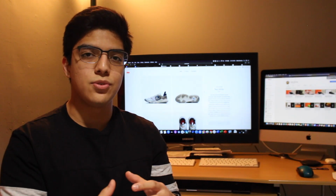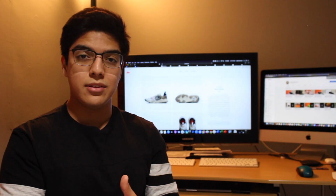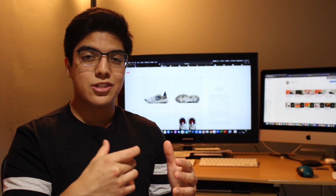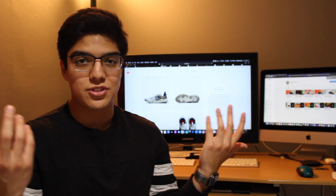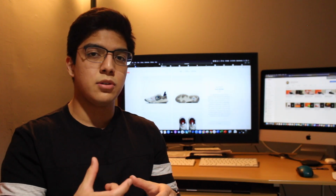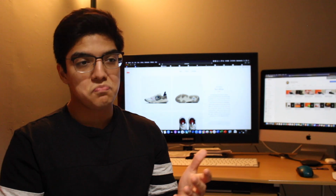The sizing for the shoes is another important factor that you should consider if you want to buy these. This version of the Delta runs a little bit big. I bought my usual size 11, but there was a lot of space in the front that I was just not filling up. So my recommendation for you is to go half a size down. If you can try them on and you know that half a size down is still big, then definitely go a full size down, because these do run quite large.